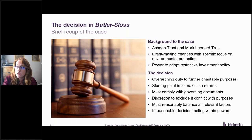But within that judgment, Mr. Justice Michael Green talked about the primary overarching duty of charity trustees to further the purposes of the trust. And because that is the starting point, it means that generally speaking, you would usually expect to achieve that by seeking to maximize returns, maximize your financial returns. So because you're trying to advance your charity's purposes, traditionally, you invest with a view to maximizing the income from those investments to give you more money to further your purposes and your activities in furtherance of those purposes.